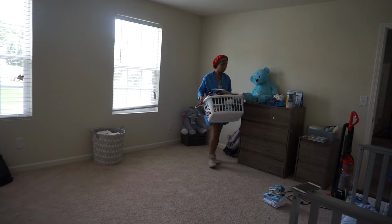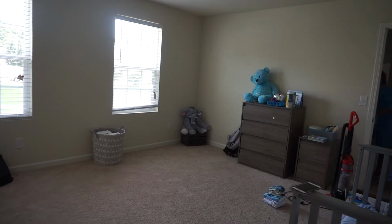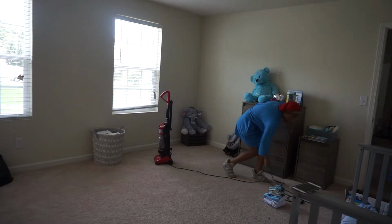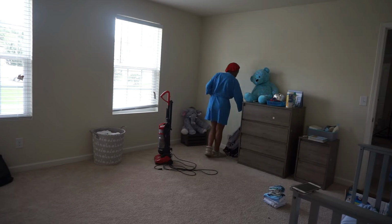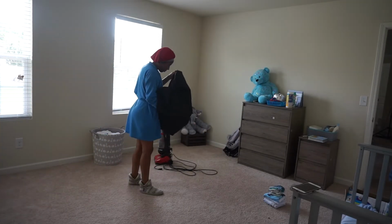This is full of clothes. It's pretty much his clothes that can't fit him anymore, so I actually have to donate those. They pretty much just sat and piled up because I wanted to get a nice stack going before I took it to get donated. So that's pretty much all his old clothes that can't fit anymore. As you can see, he went through a lot of clothes really fast.